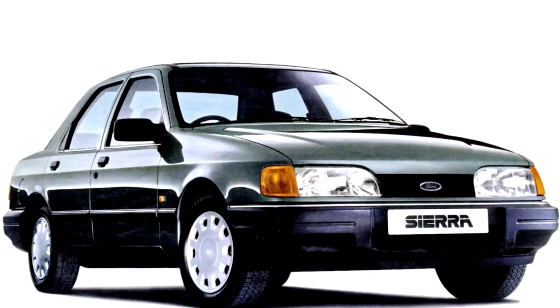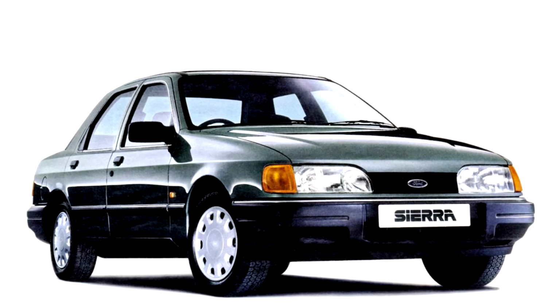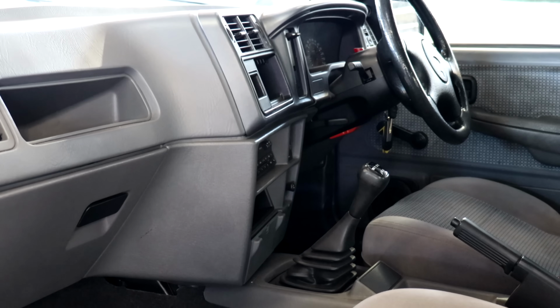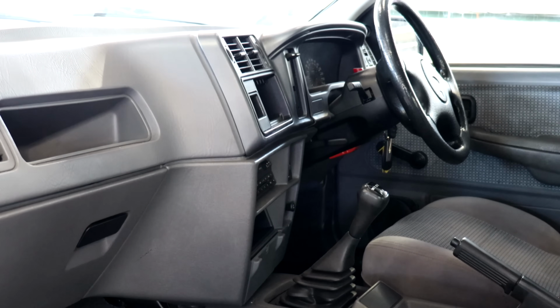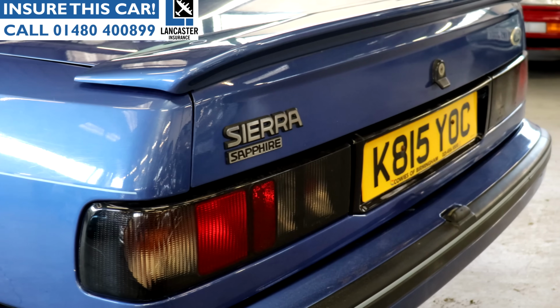That was the '87 facelift, which was probably the most fundamental change in the Sierra's 11-year life. But this is part of a 1990 facelift, which saw just slight improvements to the fascia. So you've got these different air vents and this different instrument binnacle here. You've got the smoked taillights and the clear indicators, so that's your giveaway of a 1990 facelift.